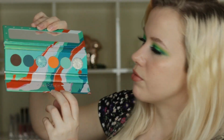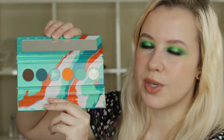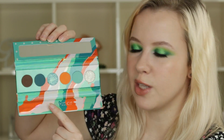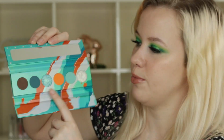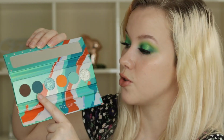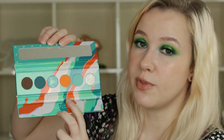But I just don't reach for it for the same reason that it's really cool, and that's because of the color story. I feel like I'm kind of holding out on using this palette for like October and Halloween. For some reason, that orange just screams to me Halloween only. But I really need to dip into this palette more because I love this teal. It's so beautiful. The shimmers are so sparkly, and I'm definitely excited to see what other products and eyeshadow palettes Kaleidos comes out with in the future. So I really just need to get more use out of this palette.